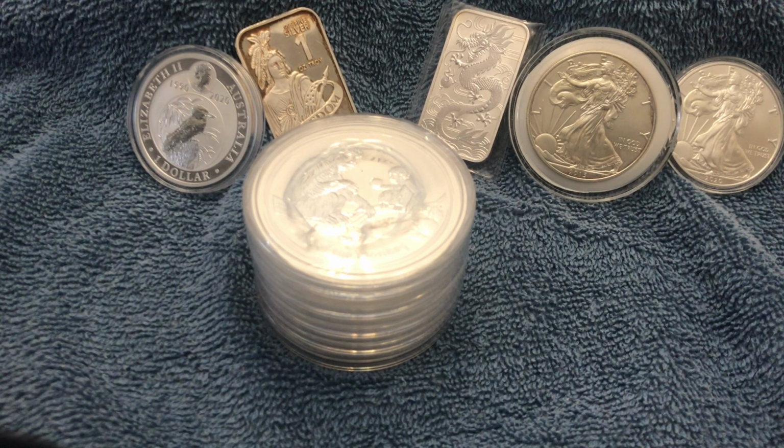Now you're seeing generics. I haven't even looked at generics lately. Last week I looked at them, and I believe a generic Buffalo on the online dealer that I was looking at was about $28, $29. Now generics are probably somewhere near $31, $32. I don't even want to look to see how much generics are.